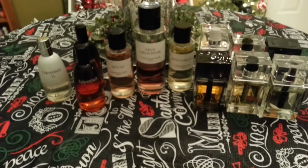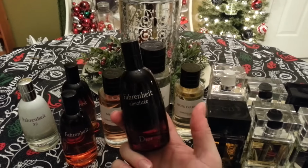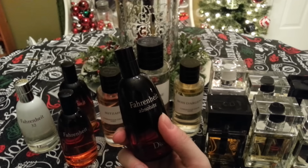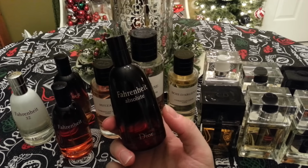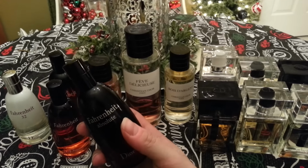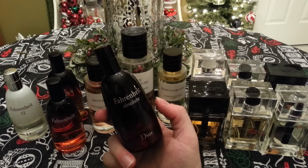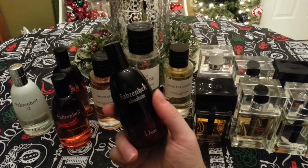Next from the line, we are going to go with a discontinued fragrance. Fahrenheit Absolute. This is beautiful juice. Fahrenheit with licorice, and you get an oud note in this. Now, some people get a BO, a cumin-y note out of this. I guess I can kind of see what you're talking about, but I don't really get that much of a cumin-type note out of this fragrance. Really sad that they discontinued it.